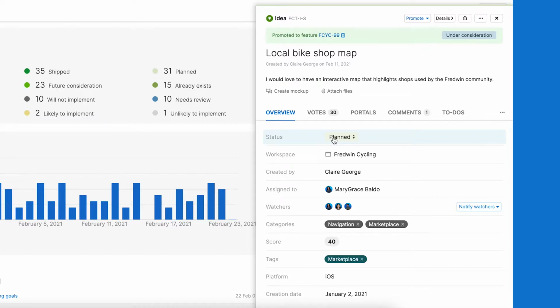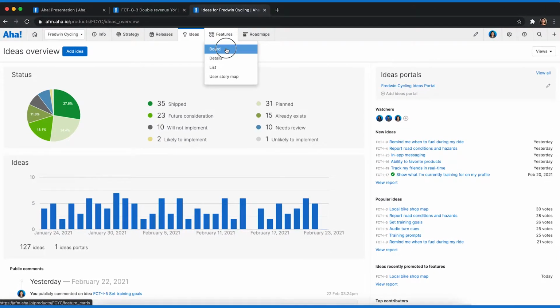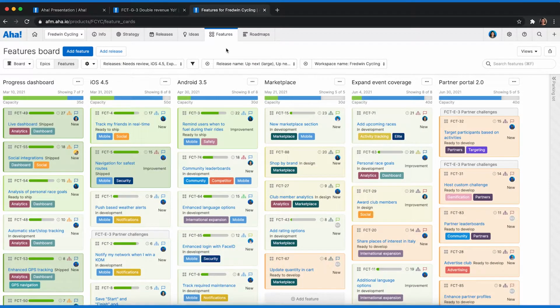All right, so assuming we've set our strategy and we're keeping our ideas out of the parking lot until we're certain they're priority, like we just did with our local bike shop map feature, now we're in a really good place to organize our backlog, the first official step. So let's click over to the features board. This is where you likely spend the bulk of your time in Aha!. It's where you define and manage all of your plans, as well as organize your backlog in the parking lot.